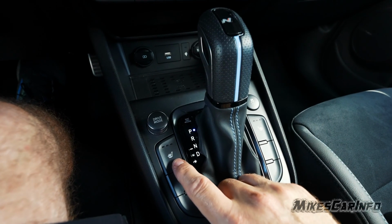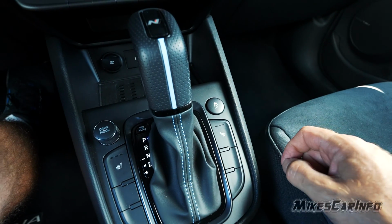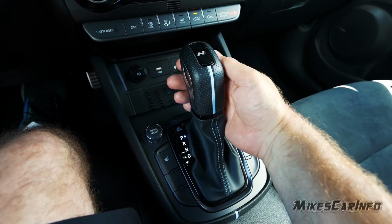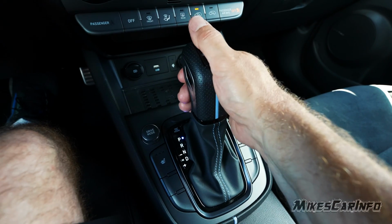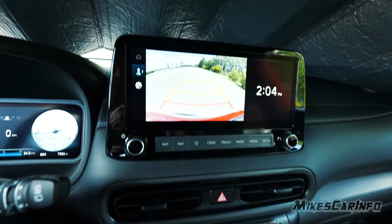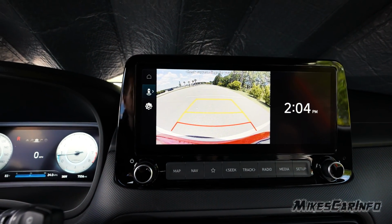Okay, so heated seat, it's a 3-stage, high, medium, and low for the driver, and passenger is over here. The shifter is pretty cool, it has a little N at the top, perforated leather as well. Put it in reverse. We can check out the backup camera here, which is pretty basic, but it does give you the ability to see behind the vehicle.